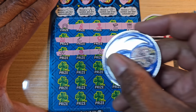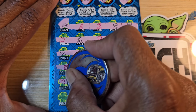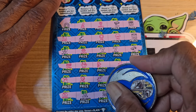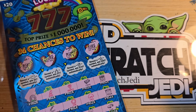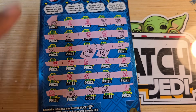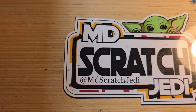Oh, we got 2 7s. We got double the prize. They're not double, but I'm just saying there's 2 of them. But it very well could be. Yeah, there is no $40 level, so this is going to be $50 or better. All right, so we got $50 there, so we got half the money back for these. I'm not mad at it.